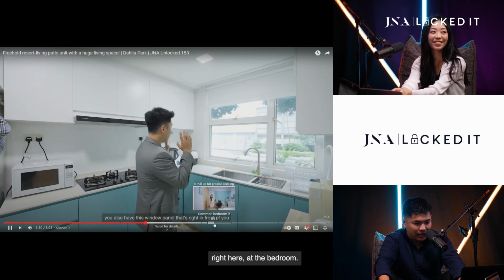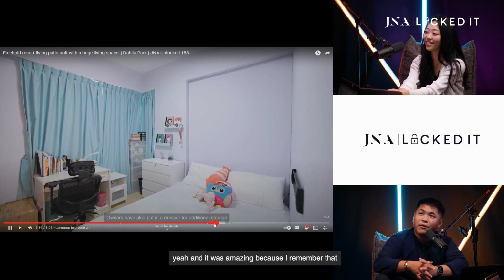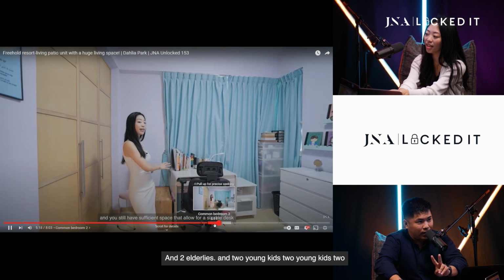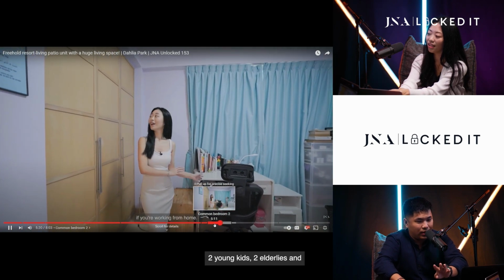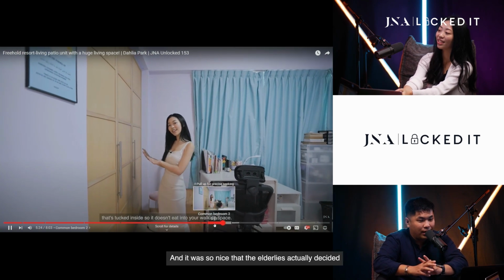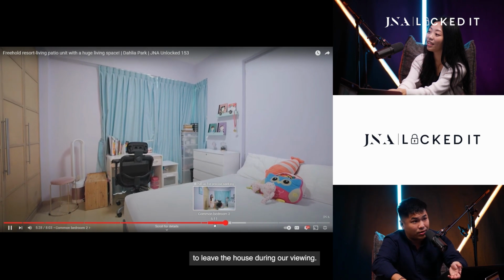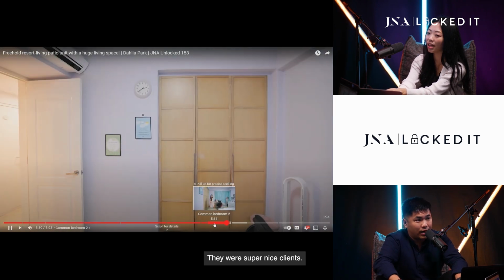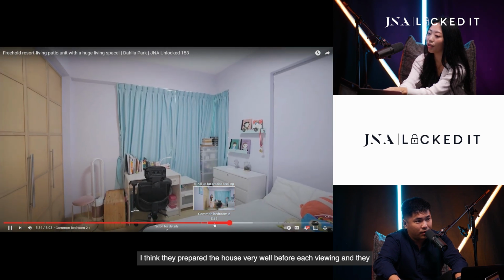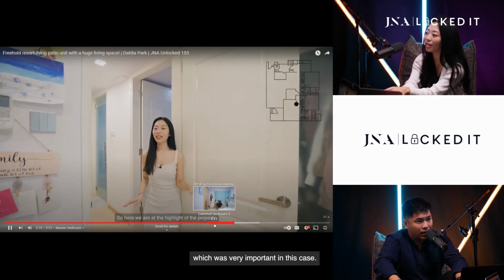And then we of course have Grace Part going through the entire property, here at the bedroom. It was amazing because I remember there were how many people inside? Six. And 2 elderlies, right? Yes, and two young kids. 2 young kids, 2 elderlies, and there was a helper as well. So there were 7 in total. And it was so nice that the elderlies actually decided to leave the house during our viewing. They were super nice clients. They prepared the house very well before each viewing, and they managed to schedule everyone to leave the house during our viewing, which was very important in this case.